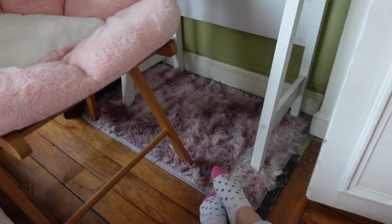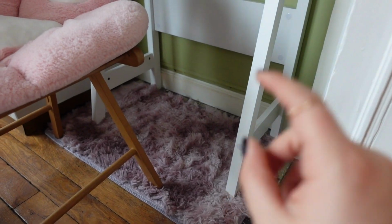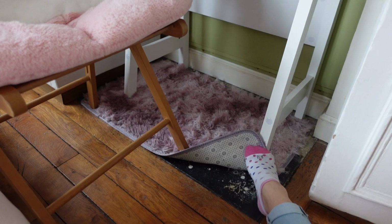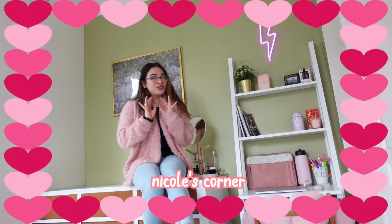And I also got this little rug here. Of course, it's pink. So as you can see, I tried to kind of cover that black section because I think this is where they had a fireplace, but they took it out just to have more space. And I just really like this little section. It makes me feel like it's my corner and I can just do my work here.